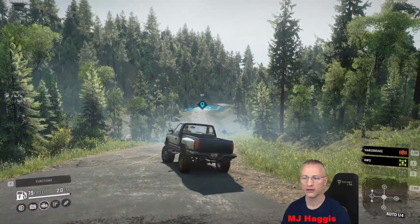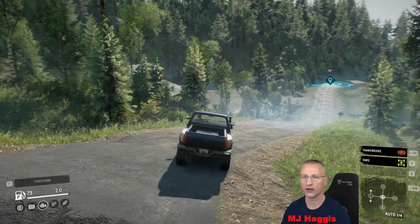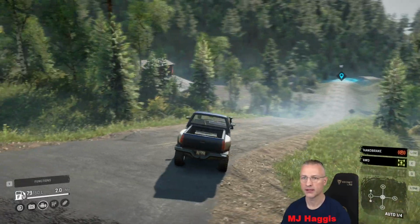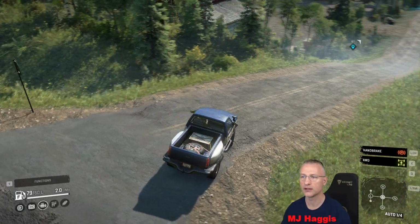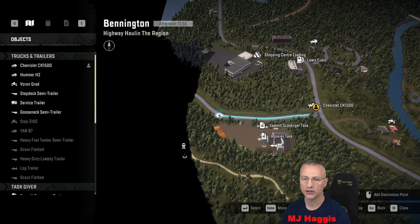Oh, okay. Handbrake on. Right, that's not a hill we'll be climbing from there to get up to the watchtower. In fact, there it is there. Hello. Yeah, that's a steep old hill. Okay, we need to go round. I see a yellow box there, so that's another task, possibly. So let's get rid of that.